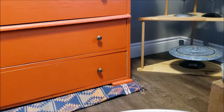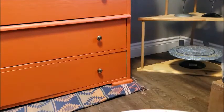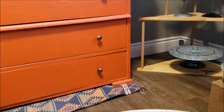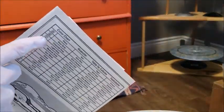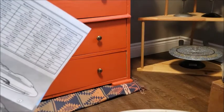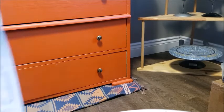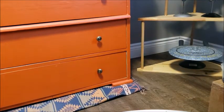There we go. And then we have the instruction guide. So there it is. Instruction guide. French and English. Good, I can practice my French. Here we go. You can see the first two sections there. You can see the color chart. So I would use my app on my cell phone to find what the matching Tamiya colors are for those. And then, of course, the section where all the decals go. All right, so that's pretty good.